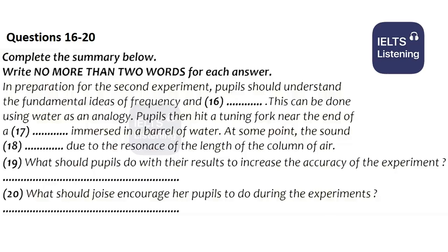OK, so I understand that. It's the other one, the one with the tube I was having a few problems with. Can you just talk me through that and tell me exactly what I have to explain to the pupils?